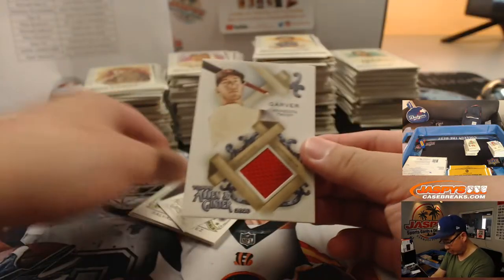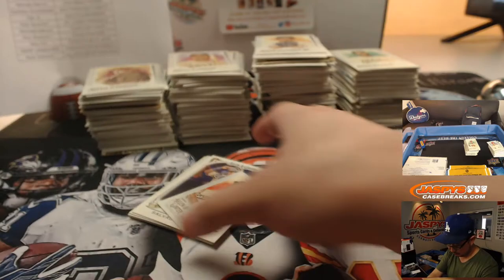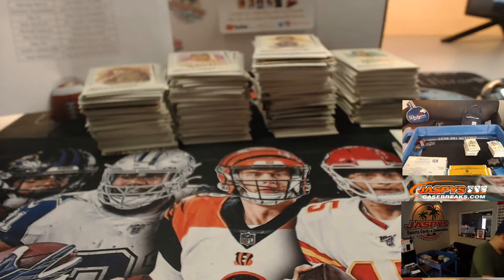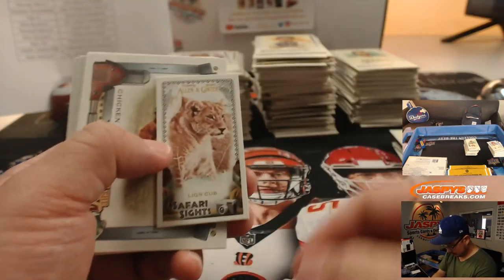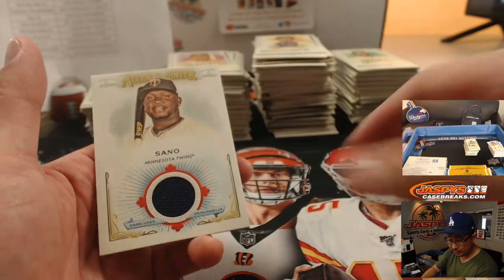And there's Mitch Garver. Relic for Chris and the Twins. There's a lion cub. Aww. Chicken. And Miguel Sano for the Twins. Another one for Chris.